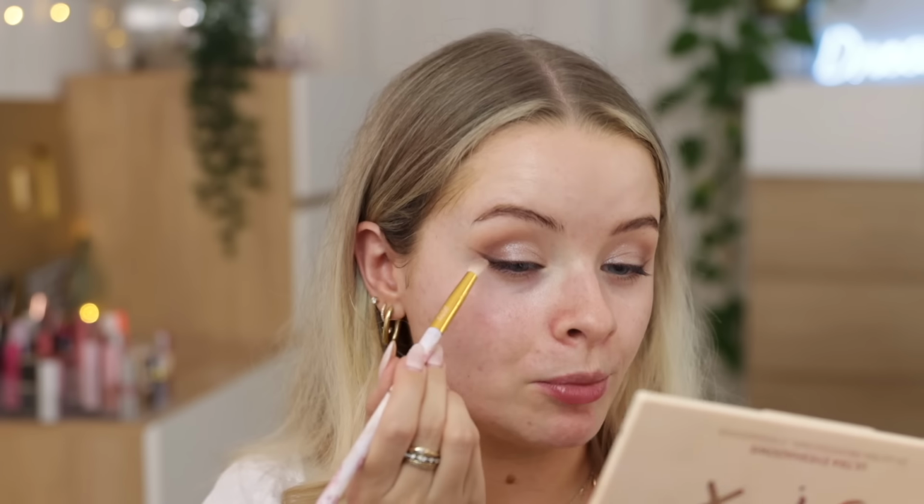By the way, I then took this dark brown shade, I think it's called Brownie, from my Soph palette, and I just deepened up the corners even more.